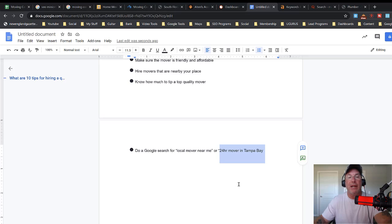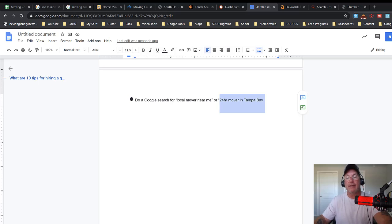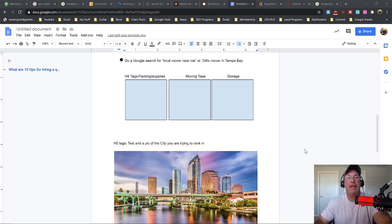All right, so the next thing we're going to do is do your H4 tags. That's where we're trying to get a little bit more granular in regards to the services that we offer. So for a moving company, we would want to talk about packing and supplies, moving tape, and storage, and that's where you would add your pictures. Remember, we said we had several pictures. We could put the pictures here. We could also add the video underneath here in the H4 to talk about moving. And if you want to do a little bit of text, right? So those would be your H4. We're just narrowing down what a moving company does.